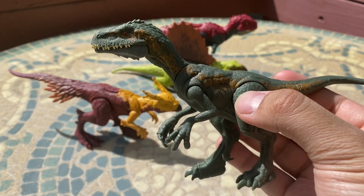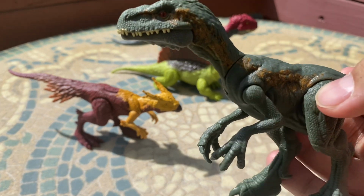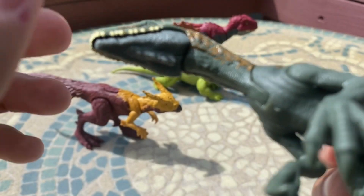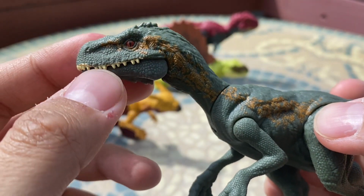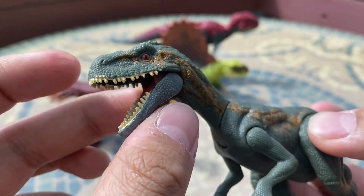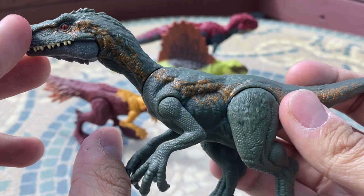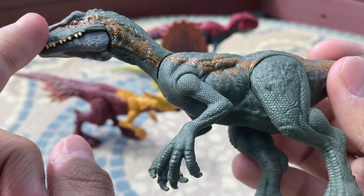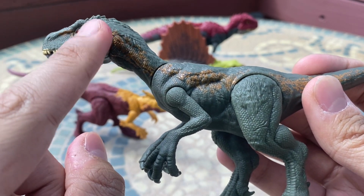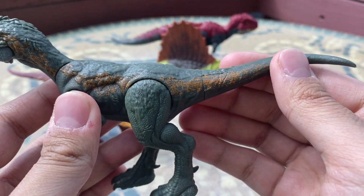The colors are really nice as well. I like the dark, natural kind of forest green tone. The entire figure is actually this really nice dark green, with a light grayish blue for the underjaw right here. A nice cream color for the teeth. Some pink fleshy color for the tongue and the gum flaps. A nice red eye with a black slit pupil. And then you got a nice brownish orange striping that goes from the eye, even a little bit in front of the eye. It kind of patterns down, splatters down the neck, all the way down to the side of the body, all the way down to the tail, which is really cool.